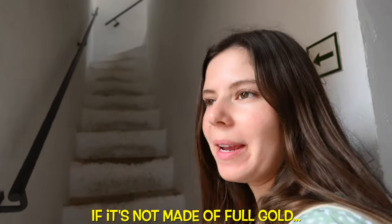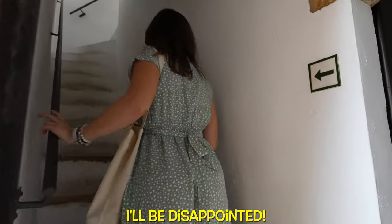This is a bit steep, but we're going to the Torre del Oro. So, if it's not made of full gold, I'm disappointed. Disappointment at its finest. Wow, well we got to the top.